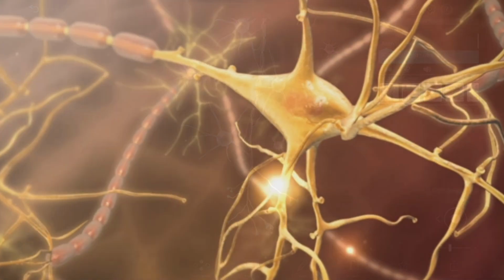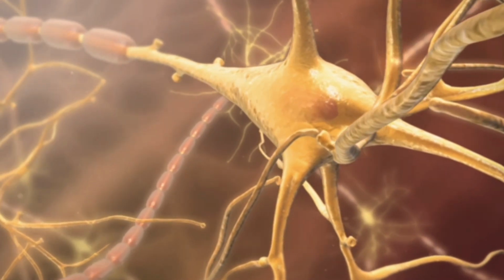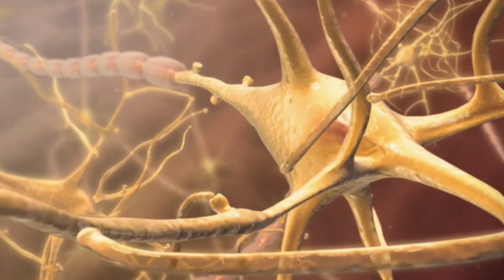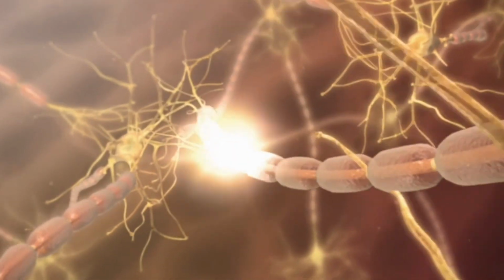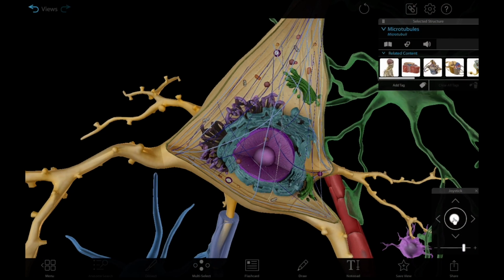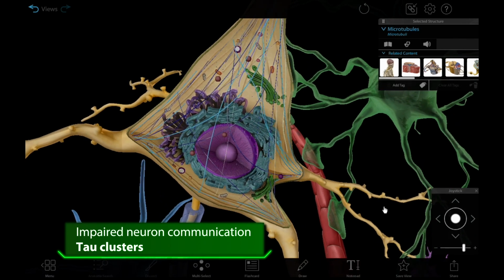In brains with Alzheimer's, plaques of amyloid beta proteins form between neurons, impairing their ability to pass electrical signals across synapses from the axon of one neuron to the dendrites of the next. Another type of protein forms clusters inside neurons.